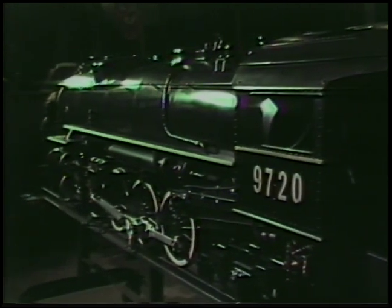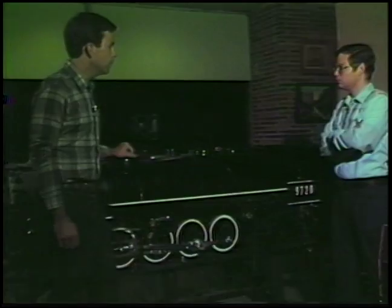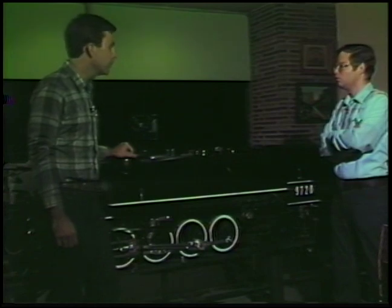Now, it's been my responsibility to develop this engine for production and patterns and things, and we are now able to offer this for people to build themselves in kit form, or we can sell it in a ready-to-run form also for people that would like to buy one ready to operate.